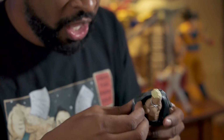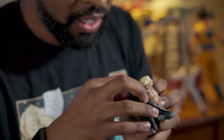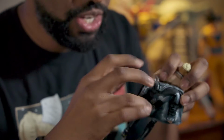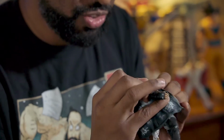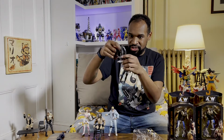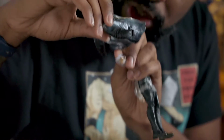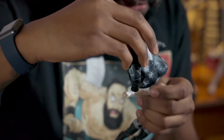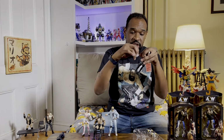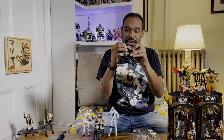The detail on his tattoos is there. We're going to try and take his jacket off. Here we go. No big deal. The real challenge is going to be, oh no, I don't think it's going to be that bad putting his jacket back on. Perfect. There we go. Ring jacket off. No crazy details on the inside or anything like that. Not that I was expecting any, but yeah, cool. Let's get the plastic off of his arms.